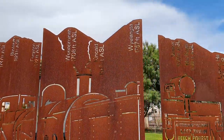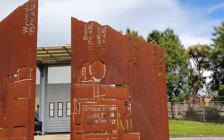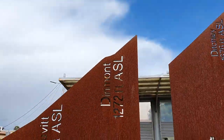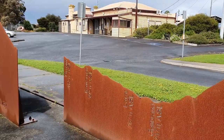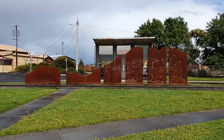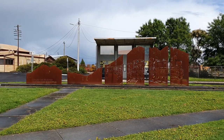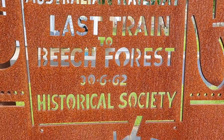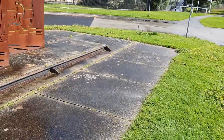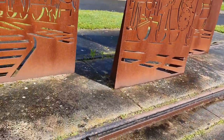And this part is, I guess, an abandoned rail line and it's not a path. We're starting in Ferguson and we are coming all the way down to Barongarook, and that's where we're gonna get picked up. If you look closely, you can see a train. Australian Railway, last train to Beechforest, 30th of the 6th, 1962, Historical Society. You can see the border of the sculpture is actually a rail track.